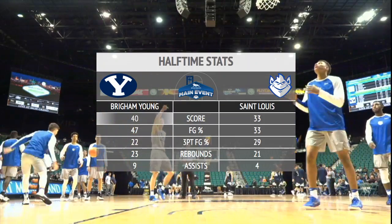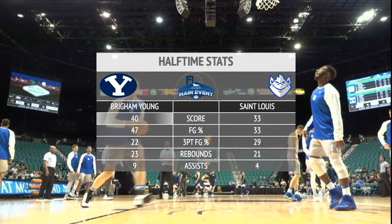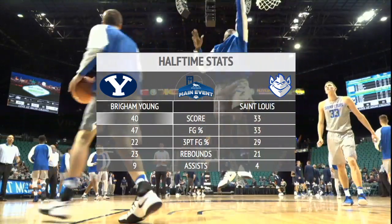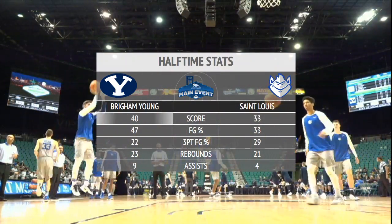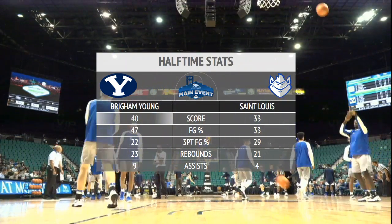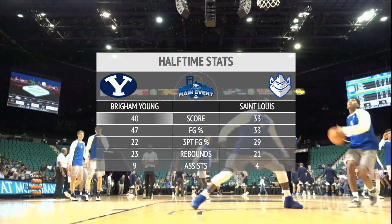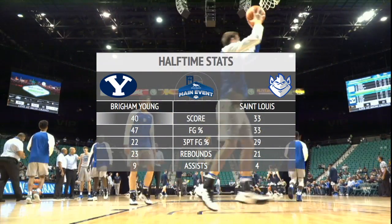And we take a look at the halftime statistics, and you see the field goal percentage. BYU 47% from the field, and St. Louis 33%. And a lot of the points were scored early, a lot of the points in the paint for BYU. They jumped out to that 11-0 lead. 3-point range, 29% St. Louis, 22% for BYU. Rebounds almost even after you would think an early advantage.